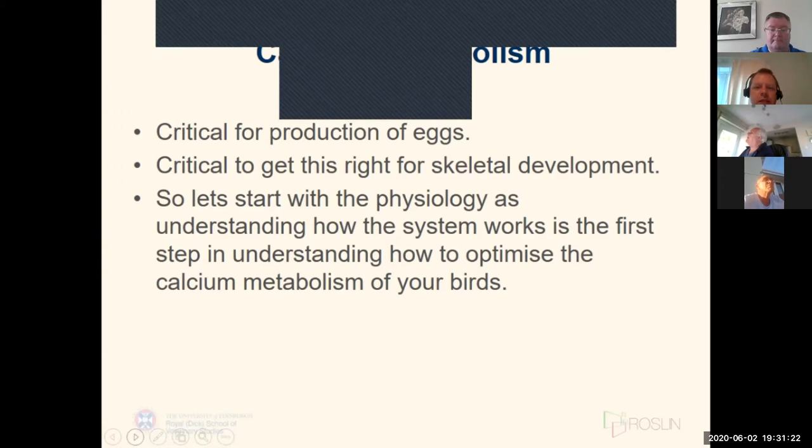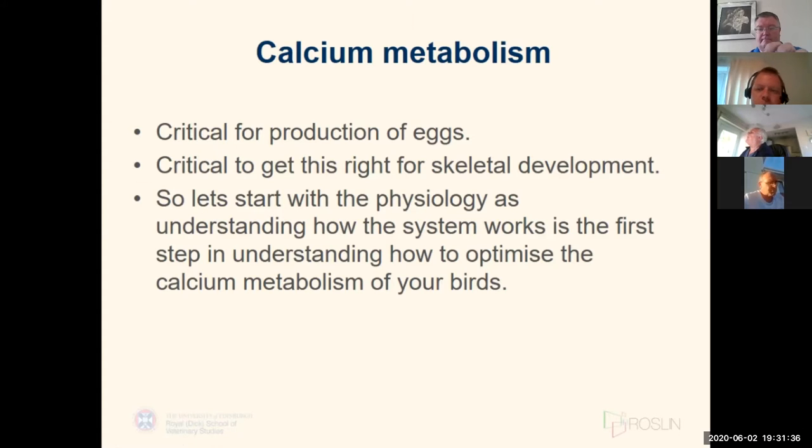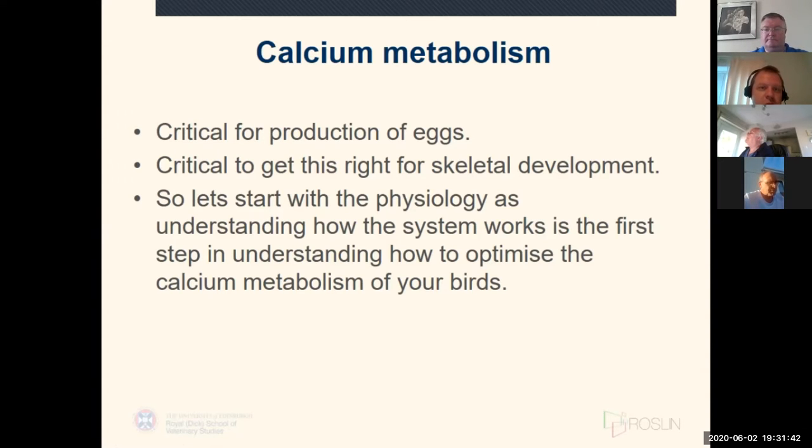I guess what we need to do is understand a bit about why and how calcium works, because if we want to get the nutrition of our birds right or avoid calcium-related disease problems, then we've got to understand how it works. So you're going to have a little bit of physiology first.